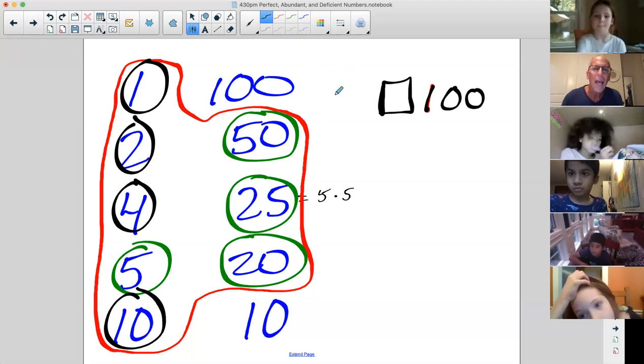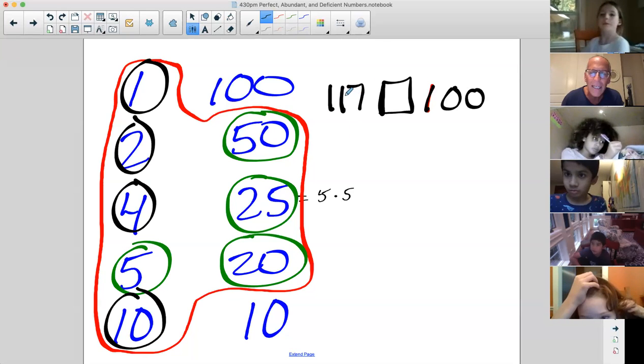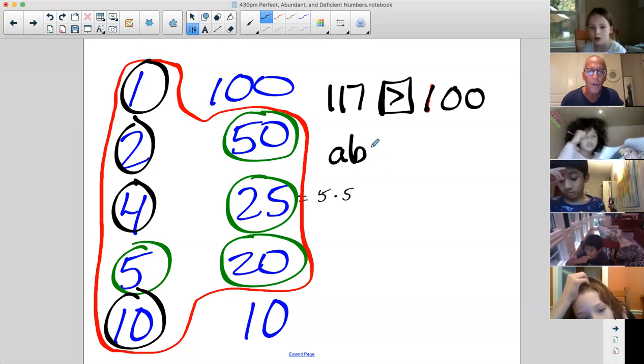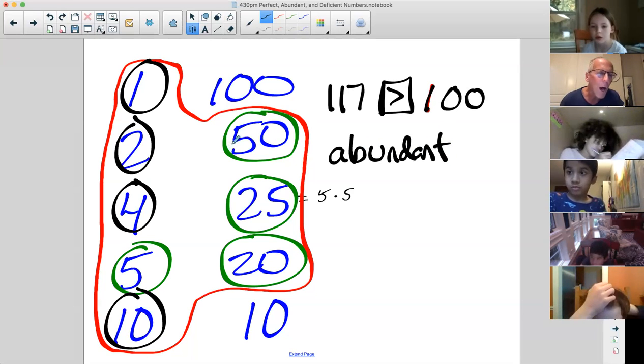College, right? 117. Exactly. Now, guys, we know that 117 is greater than 100. So, Jonah, it is not deficient. It is abundant. Everybody write down the word. Abundant. The sum of the proper divisors is bigger than the number itself.